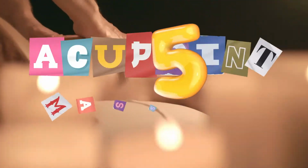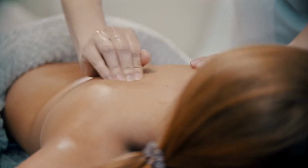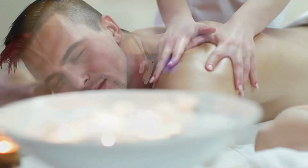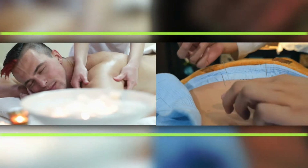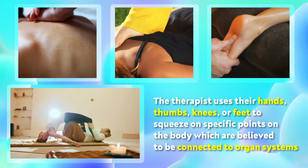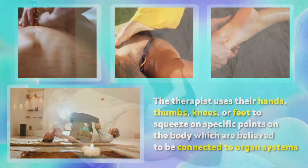Next, you can use Accupoint massages in treating coughs. Accupoint massage is a form of massage used in traditional Chinese medicine that integrates the use of both massage techniques and traditional acupuncture theory. The therapist uses their hands, thumbs, knees, or feet to squeeze on specific points in the body, which are believed to be connected to organ systems.